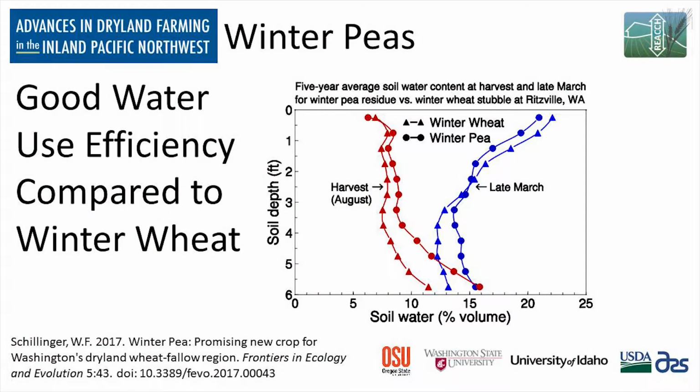So just Mark re-emphasizing there that winter peas have really helped them control the grassy weeds and saved them from essentially just doing damage control, especially on the downy brome. Winter peas also have a higher water use efficiency when compared to wheat.